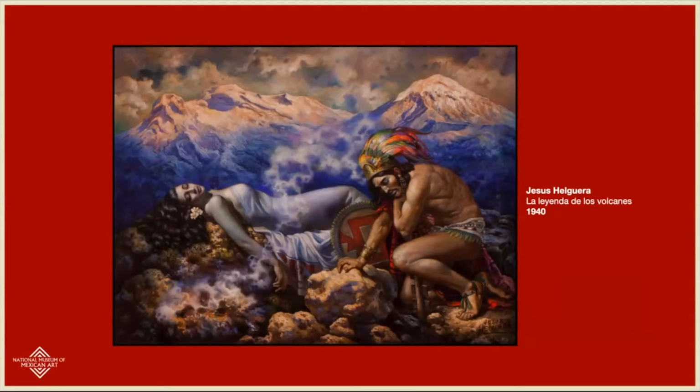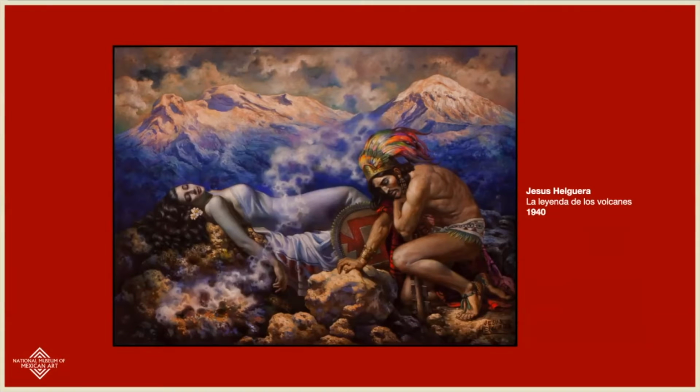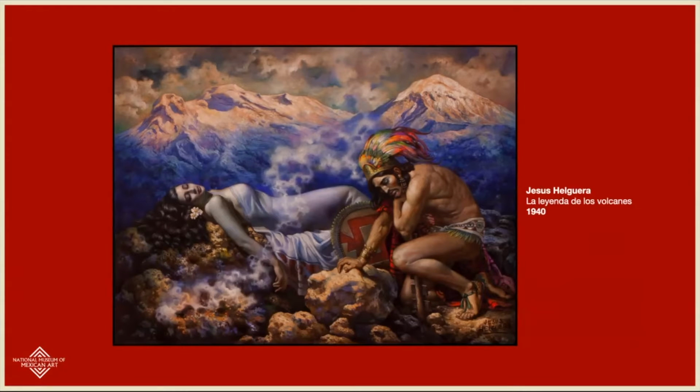Now, when Iztaccíhuatl, which was her name, learned about his death, or at least she thought he was dead, she becomes very sad. And the story goes on to say that eventually she dies of heartbreak, only for the young warrior to return alive and well, since he really was not dead, and find her lifeless body on the floor. The story then goes on to say that he would pick her up and walk with her until he reaches what you see here in the painting.